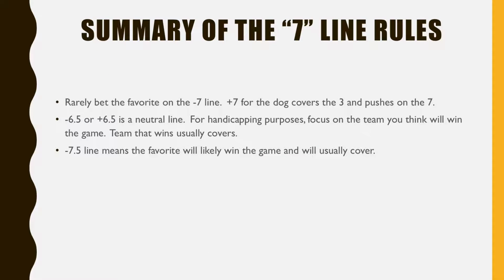All right, so let's summarize the 7-line rules. I rarely bet the favorite on the 7 line. Plus 7 for the dog covers the 3 and pushes on the 7. Again, there's always exceptions to the rule in everything in sports handicapping, but I try to give you guys some overall picture of how I look at things and to help you become a better handicapper for NFL.